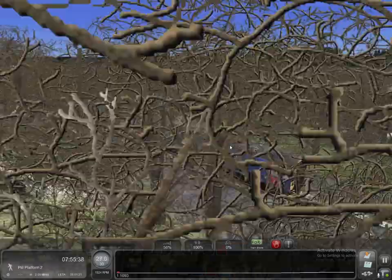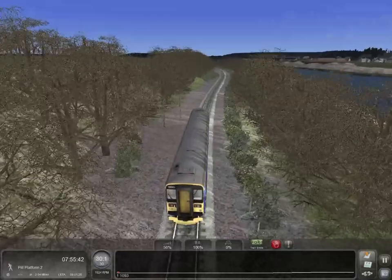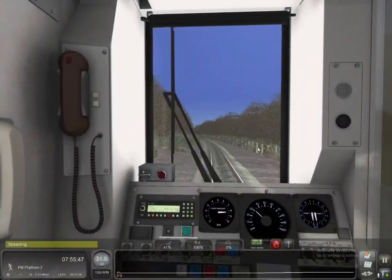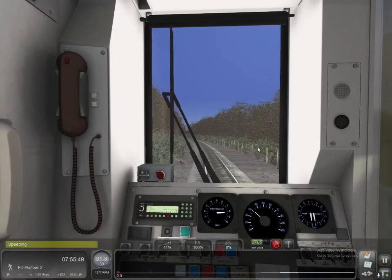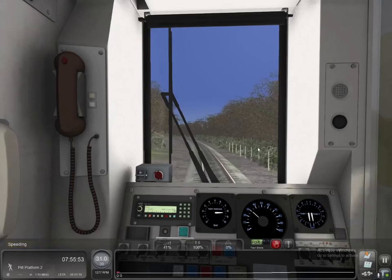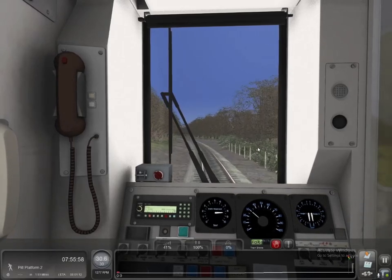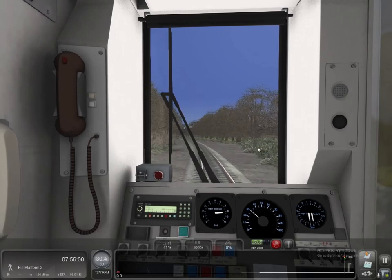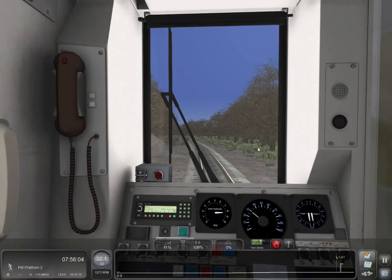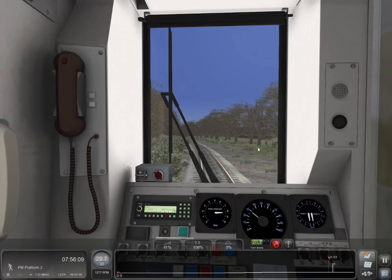It's a lovely sunny spring morning. The trees aren't in leaf yet, but it's probably one of those spring days where it starts off a bit chilly and then it gets nice and warm by the mid-afternoon. Definitely looking forward to spring, because I'm recording this in the middle of winter, it's lashing it down outside and it's 4 o'clock and it's going dark, so yeah, definitely looking forward to spring.